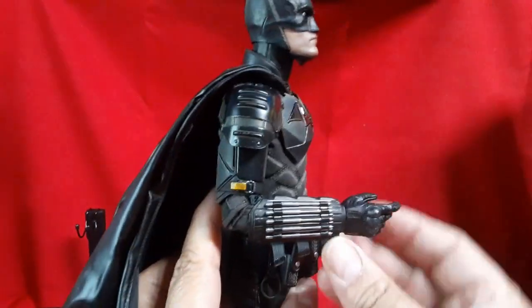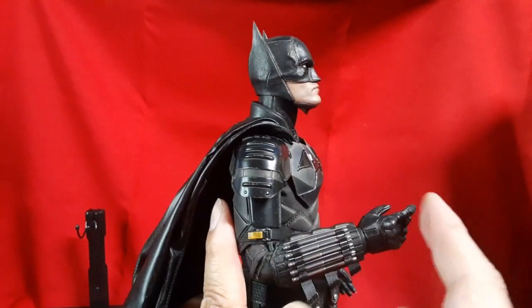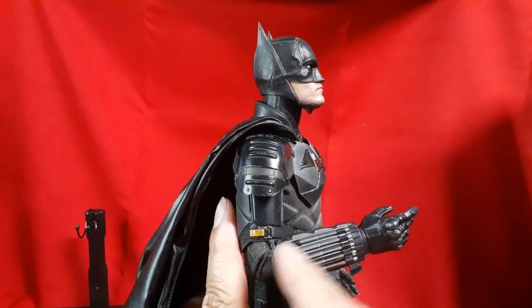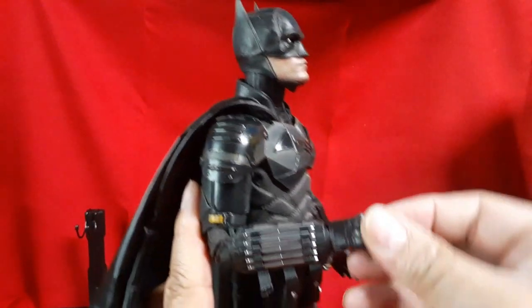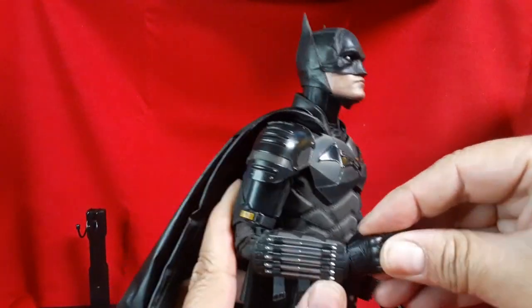And off to the side, the movement of the elbow goes like this, that high. And then afterwards, you're going to be fighting the cloth and the hard sculpt of the gauntlet as well. Of course, the movement of the hands goes back and forth. It's a Hot Toys figure, so you have enough movement over here.